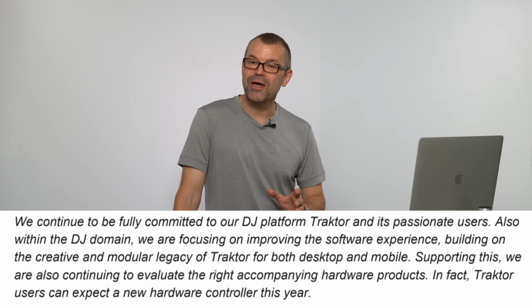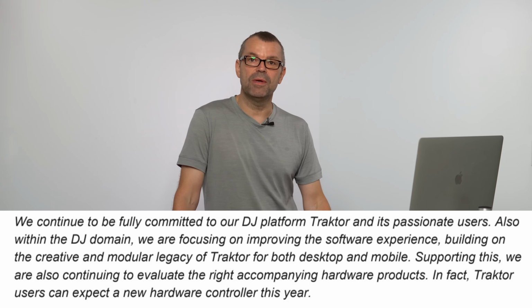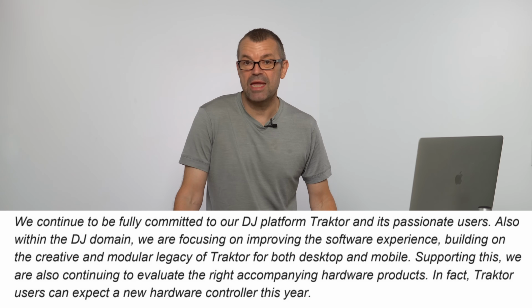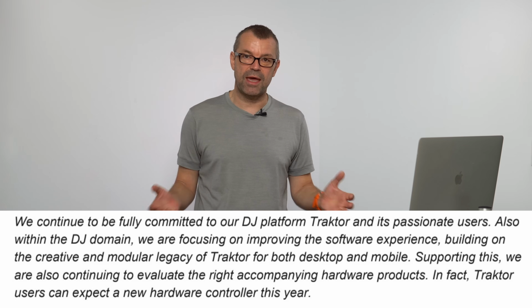There is a new controller coming. They confirmed that this year, they said. So there is new hardware coming this year for Traktor. Again, that is a light at the end of the tunnel, if you like. There is a little glimmer of good news there. They didn't say anything about the software that would make people feel good, frankly.